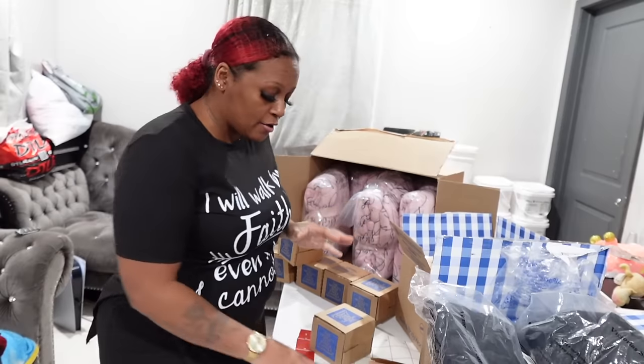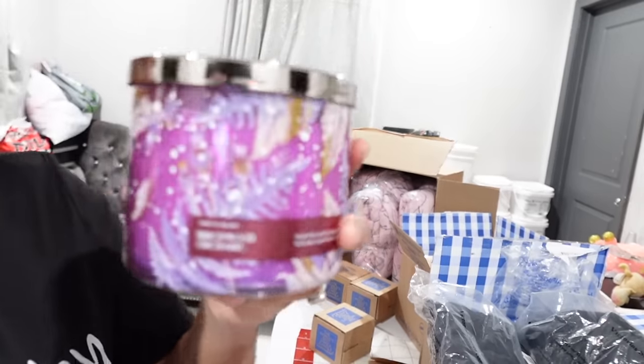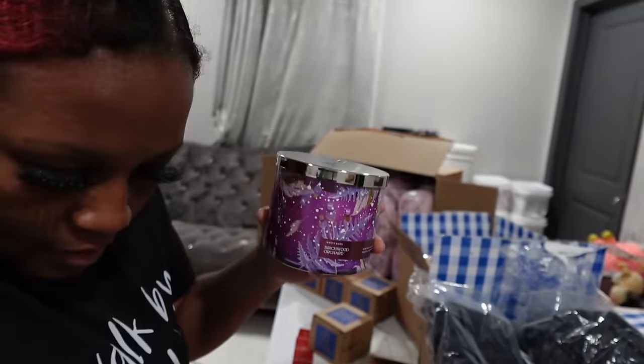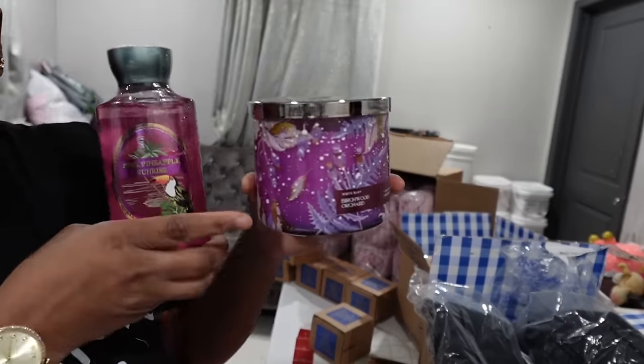I paid about $13.95 a candle, but then I had a 20% off coupon, so I probably spent about $10 to $11 for a candle. But these are three-wick. Nice looking three-wick candles, y'all. Definitely feel like they can go in our basket. Look, I think I just seen something that this will go with. Look. Stick that in there.